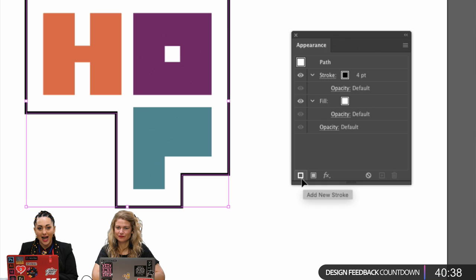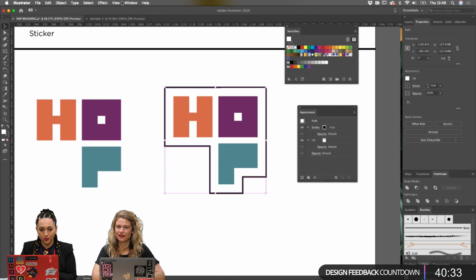If you don't see your appearance panel, remember, all you have to do is go into Window and make sure that appearance is checked, and this is the beautiful panel that is going to help us add infinite strokes. I love it. This is a beautiful panel. I'm already thinking of the multiple things I'm going to do with this.